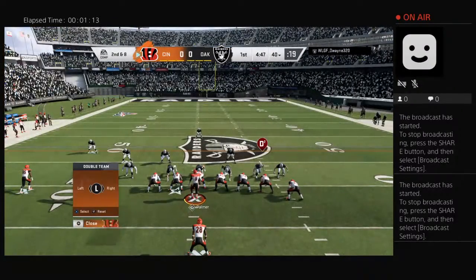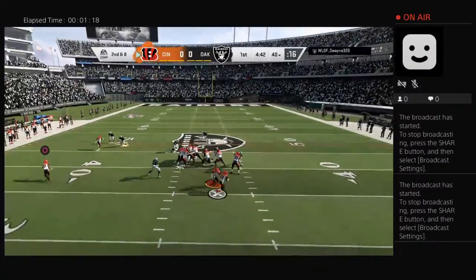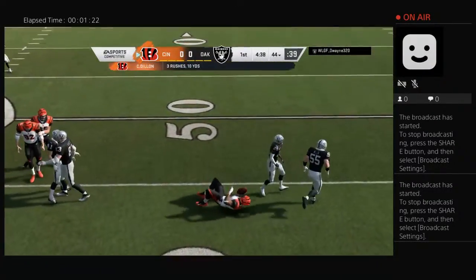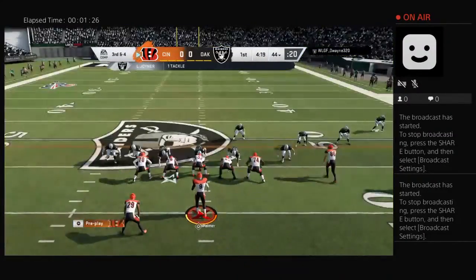The last run got a couple. Here's 2nd and 8. They'll try the right side here with Peyton. 4 yards on the pickup there as it'll leave them with a 3rd and about 4 more for a 1st.